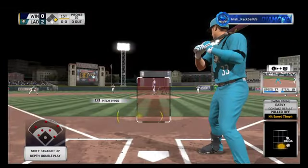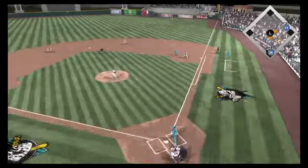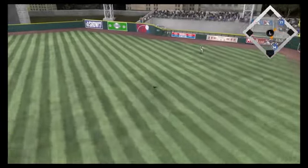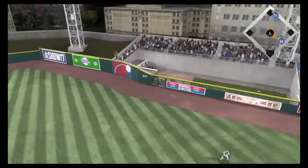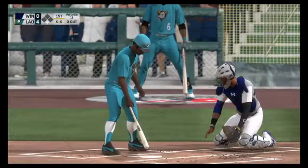Here's Justin Morneau. Batting fourth, first baseman. Check by Hernandez. The pitch. Morneau. This is driven to right, and no doubt about it, that one's way out of here. And goodbye. This one ain't coming back.